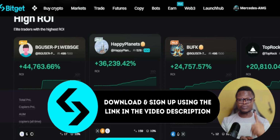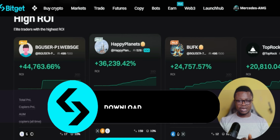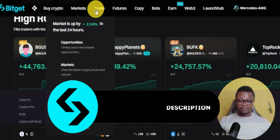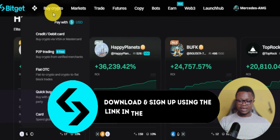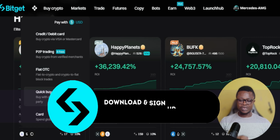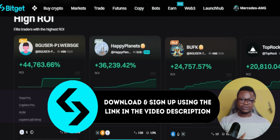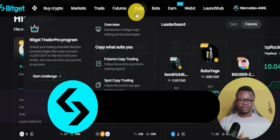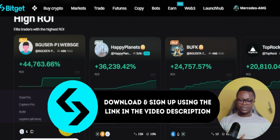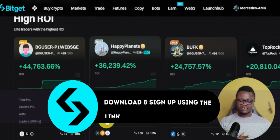Number two is to fund your account. You can equally use the Bitget P2P marketplace. You can come to buy crypto, and then you go to the P2P option. You just fund your account with P2P, and then you will be able to start copy trading. So to copy a trader, you just come to the copy trade option, and then you click on spot copy trading, and you can select any of these traders here and start copying.